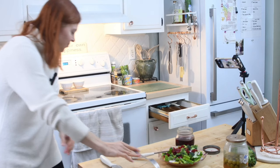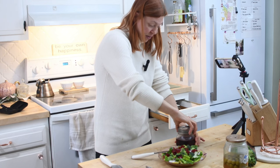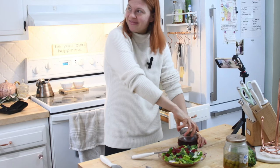May I help you, baby girl? Mwah. Miss Emily doesn't like salad, but she sure likes to be under mommy's feet. You see birdies on the feeder up there?